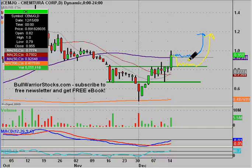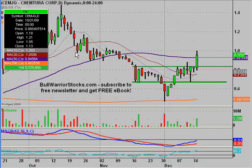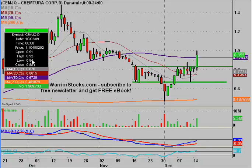So don't panic if the price closes below that support level, because like I said, it's not like we closed way up here above it. We just barely closed above it, so it doesn't have too much room to go to the downside before it would be back below it.